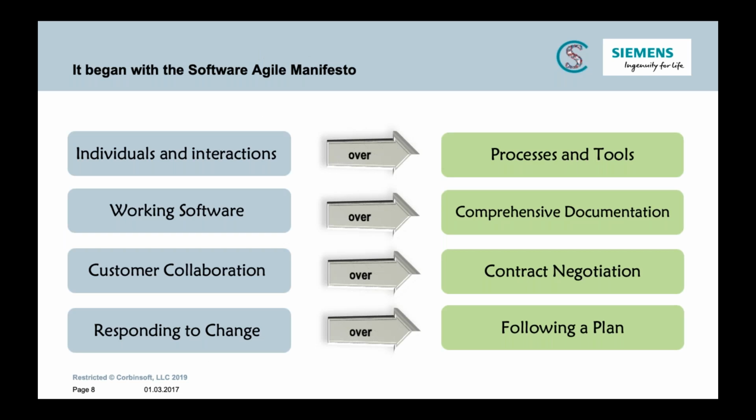Much of what we're talking about began with an agile manifesto that boldly stated that it's individuals and working software, working product over the formal process and tools. Instead of having a lot of detailed requirement documentation, we want working software. Instead of dealing with upfront negotiation and long terms, we want to collaborate directly with customers to shorten the cycle that a customer can have to see that working software and experience and feed into the development process. So what happens is the Agile Manifesto encourages us to respond quickly to change instead of waiting months to follow a plan.